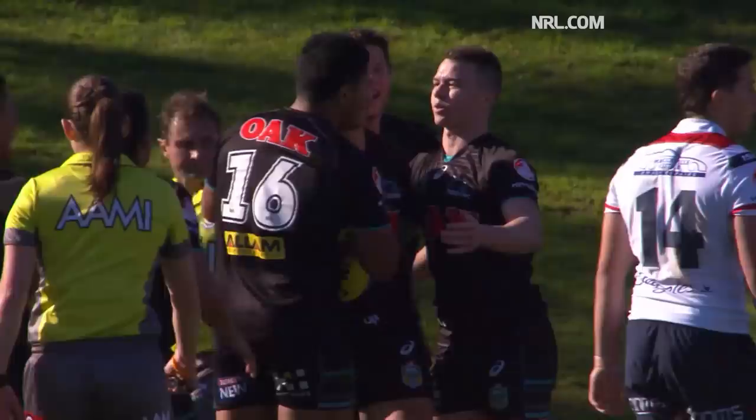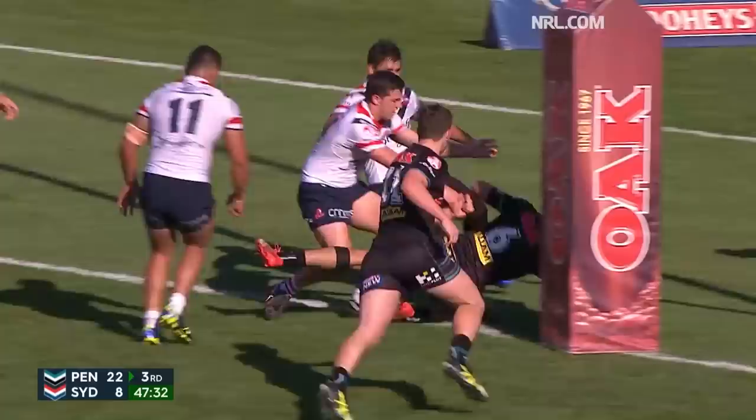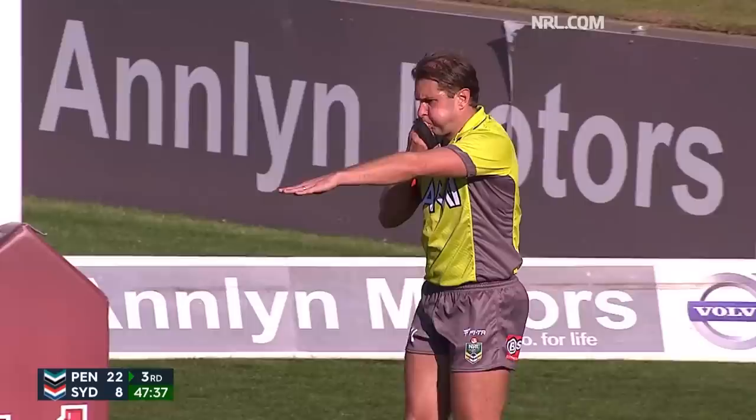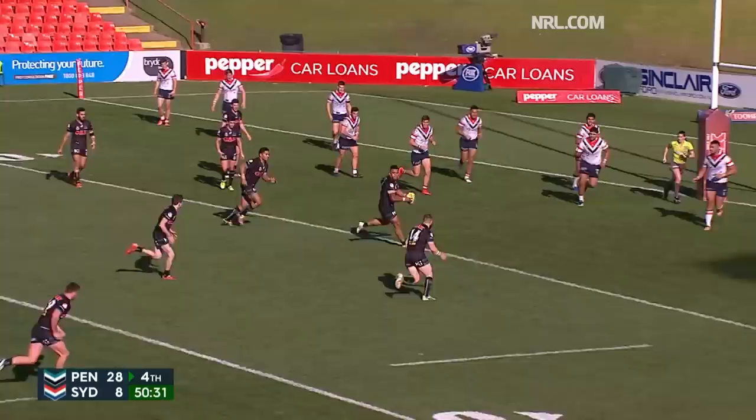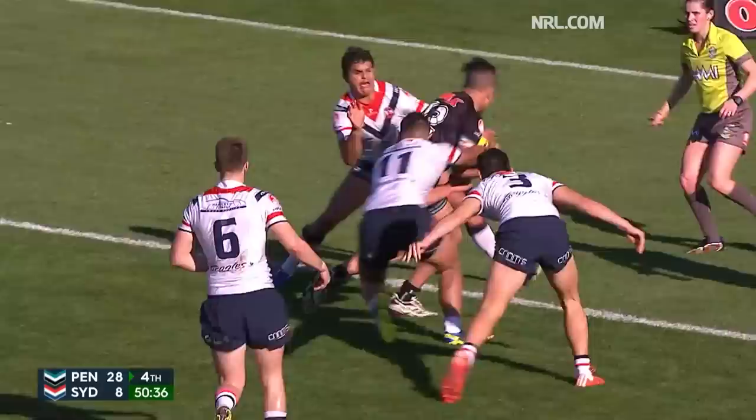Slow play the ball, just giving that extra second or a second and a half to the Roosters to reset, but it doesn't help. Many thought he had been held, Tyrone May. A second attempt, got out of the tackle, and he continued on his way to the line. Guy has moved out to the wing. The absence of Burns. Some good footy here from Penrith, and that is a great try.